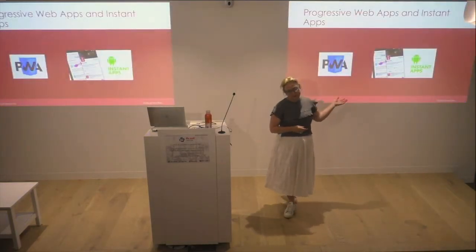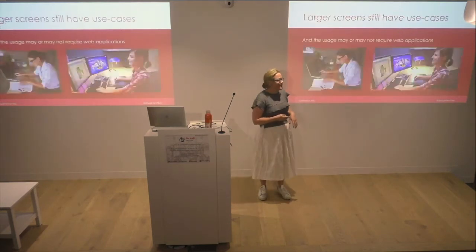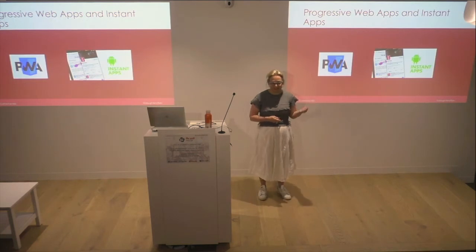And this is what companies like Google are considering right now. So we've got progressive web apps and we've got instant apps. So progressive web apps behave a little bit like native apps, and instant apps behave a little bit like web. There's lowered friction involved, and it's about converting users to the right experience.